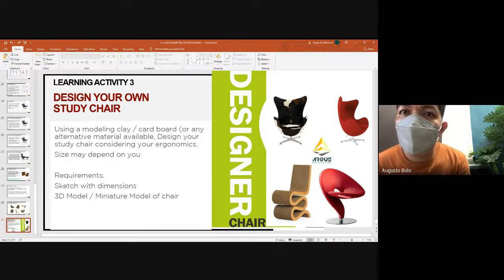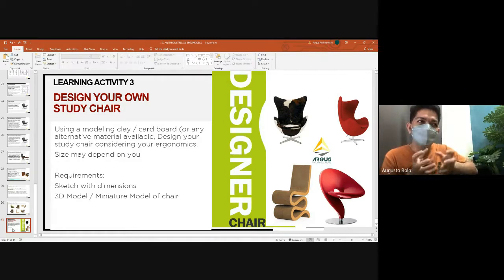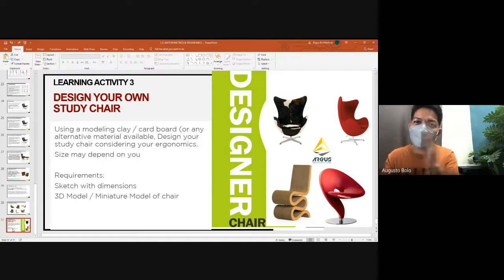Okay? You can use modeling clay, cardboard, or any alternative material available in your area. Halimbawa, may actual clay ka, yung mismong ginagawang paso, you can use that. Kung halimbawa si Dads nag-landscape, if you do topiary, do you know topiary, Dads? Topiary is something like nag-uukit ka gamit ang tinanim. Well, I'm getting too far. My point is, you can use any alternative material available in your area.